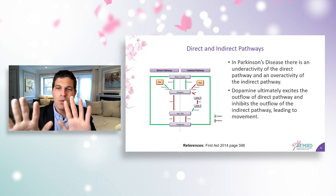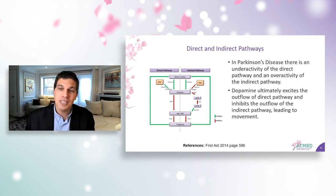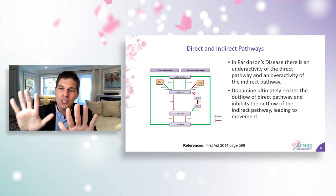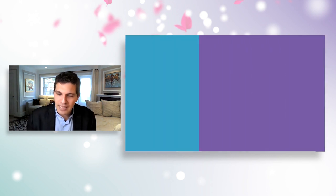And I'll tell you why it's important to understand that taking that foot off the brake, because what Parkinson's really is, it's an underactivity of the direct pathway and an overactivity of the indirect pathway. So our patients are trying to move this go-kart, trying to move their body, but their foot's off the gas and their other foot's on the brake. So that leads to barriers.